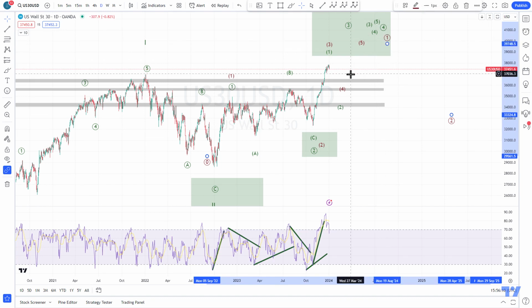So that's a possibility. Unfortunately, at this moment, I cannot tell you if the scenario in green will unfold or the scenario in red. In my opinion, this is impossible to say. Like I told you, even the bearish scenario that I shared with you in the weekly time frame would even fit in the structure in the data we are seeing now.